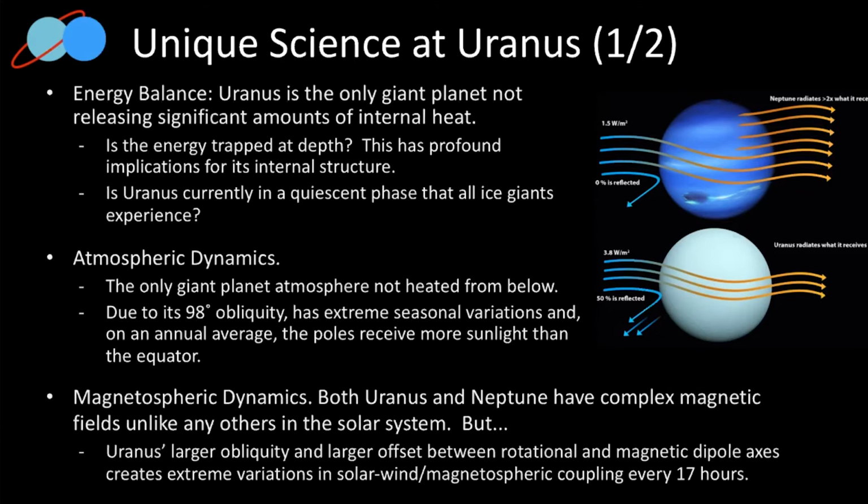And fascinating to me is the idea that perhaps ice giants naturally go through both normal phases where their interior is convective and they look like Neptune and the other giant planets, but sometimes they go into a quiescent phase where the internal energy is trapped inside and the heat just builds up until at some point they explode in a flurry of activity.